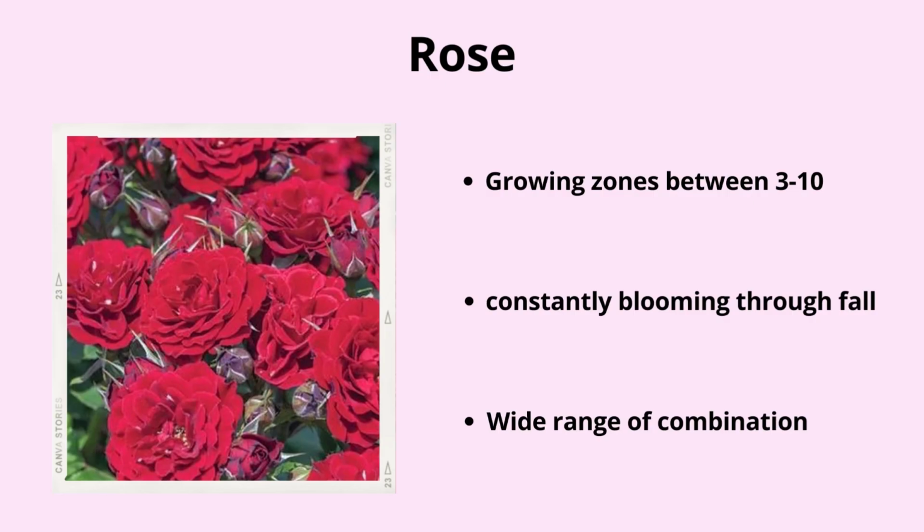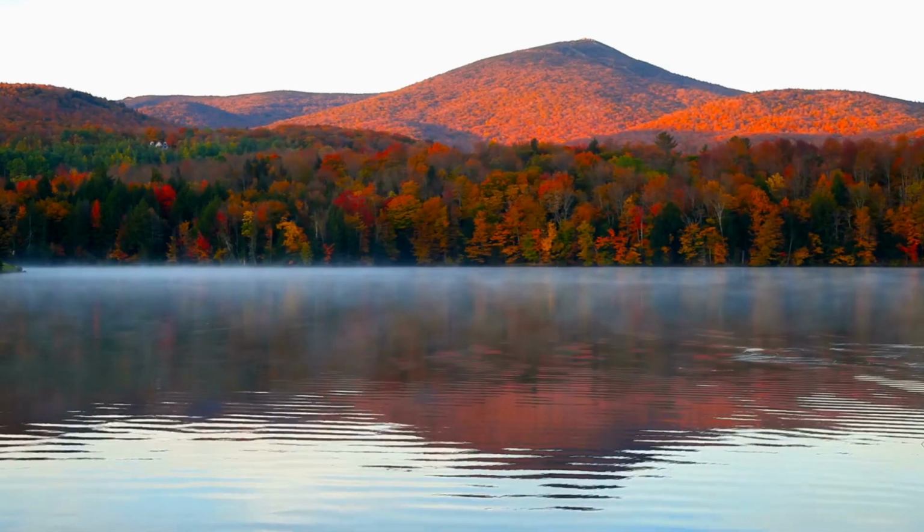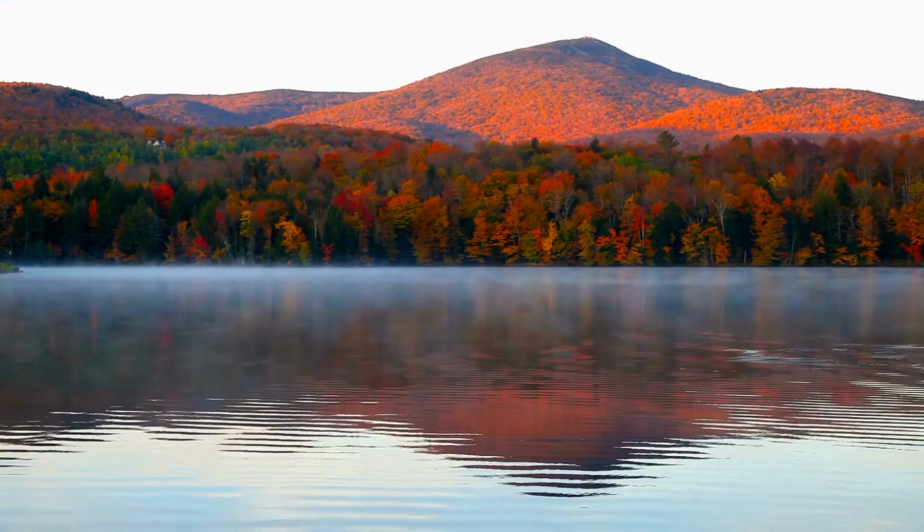Number 1, roses. Growing zones can be between 3 through 10, consistently blooming throughout the fall, with pretty much any combination of characteristics you could possibly imagine. And that concludes our list of great plants to keep the blooms going once the days start getting shorter.